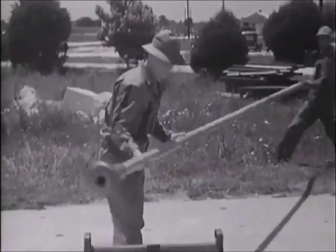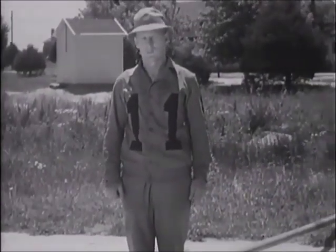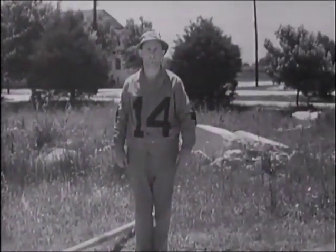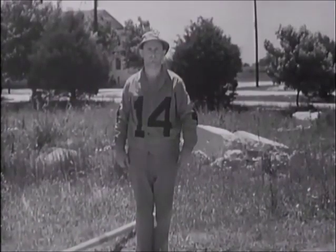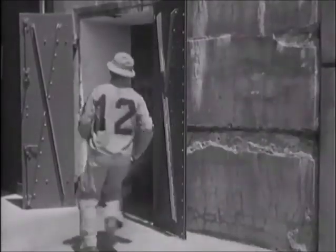Number 11 takes post about 2 yards from the head of the rammer on its right, within reach of the staff and facing the gun. Number 14's post is 4 yards to the left of number 11. Numbers 15, 13, and 12 are also members of the rammer detail, but at first have other duties to perform.